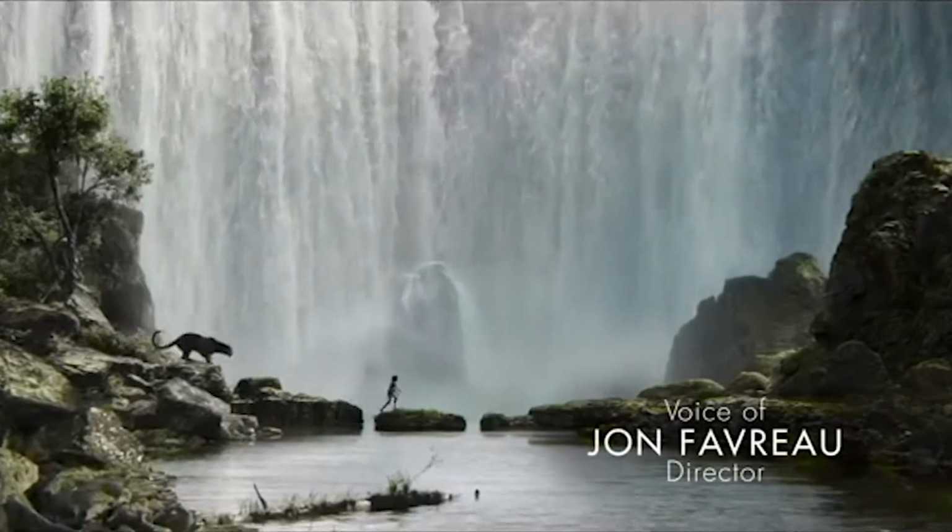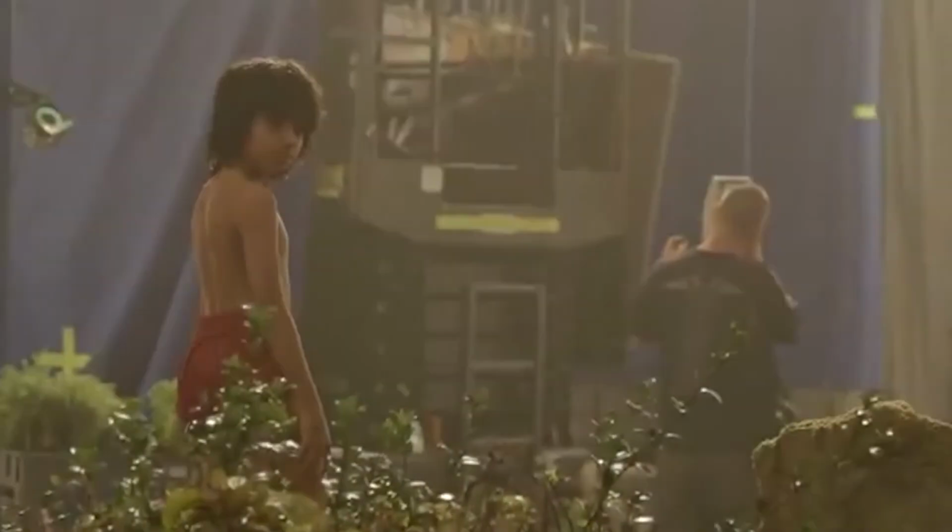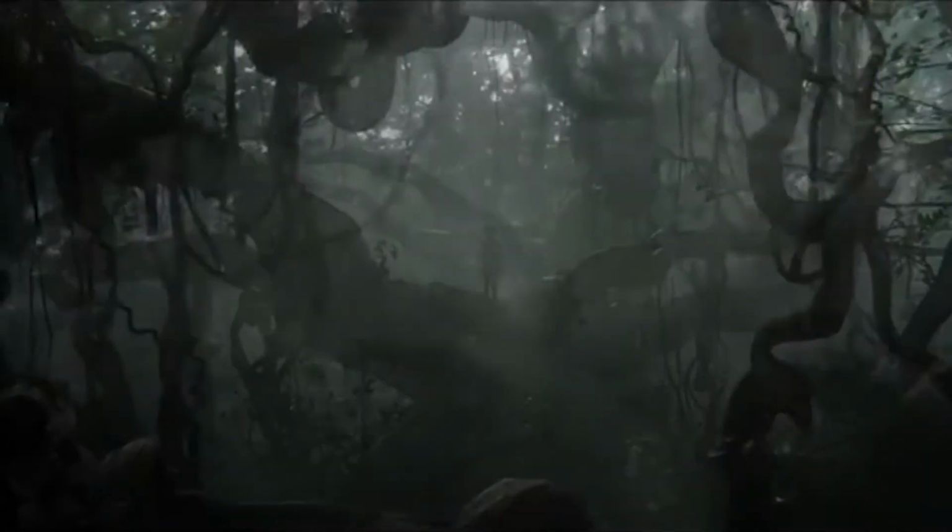The original Jungle Book was something I grew up with. And so as we developed how to turn it into a live-action film, we had to ask, how do we give the audience the biggest, best experience they could have?